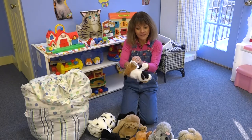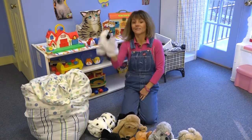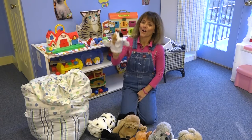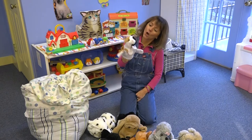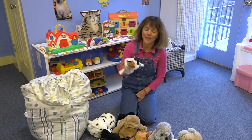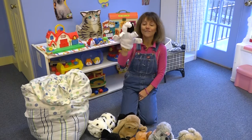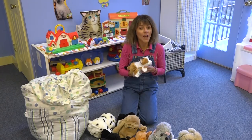Let's sing Old MacDonald together. Here we go. Old MacDonald had a farm, E-I-E-I-O. And on the farm he had a cat, E-I-E-I-O. With a meow meow here and a meow meow there. Here a meow, there a meow, everywhere a meow, meow. Old MacDonald had a farm, E-I-E-I-O.